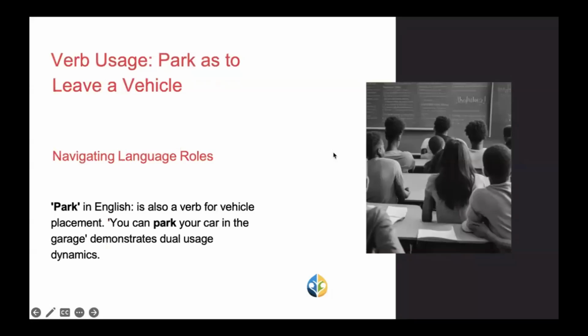Next up, we have verb usage. This is park as to leave a vehicle in a particular location. So park in English is also a verb for vehicle placement. You can park your car in the garage, demonstrates dual usage dynamics.